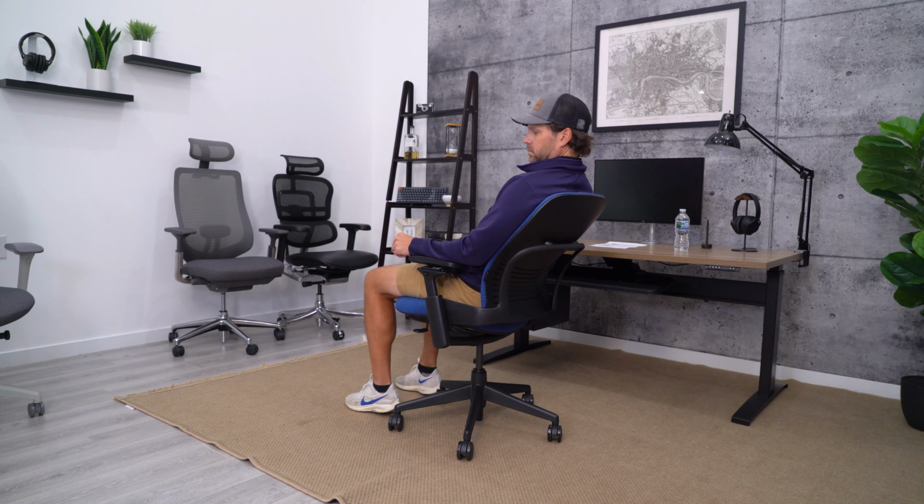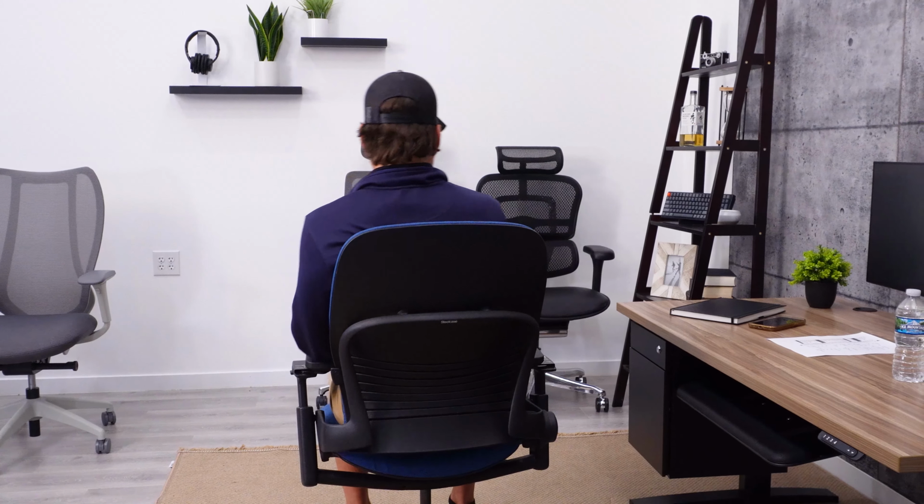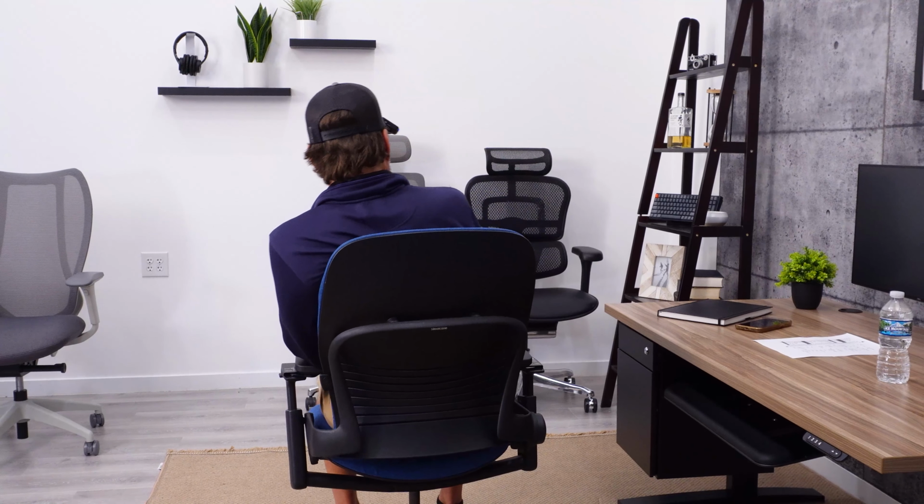Yeah, I'm also super high on this chair. So that backrest, the flexibility is amazing. The flexibility in the seat, the arm pads are really nice. So there's nothing really that I don't like about this entire chair.